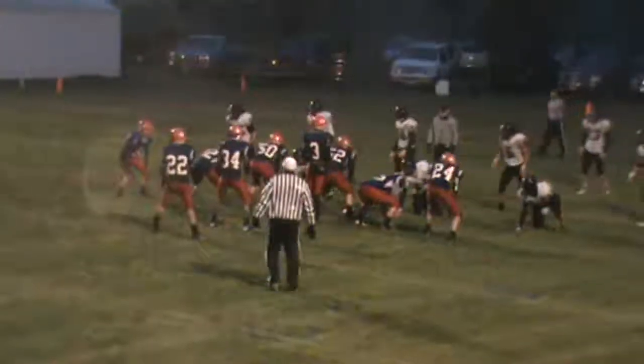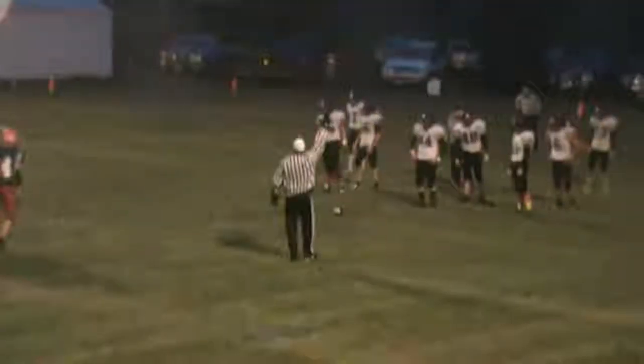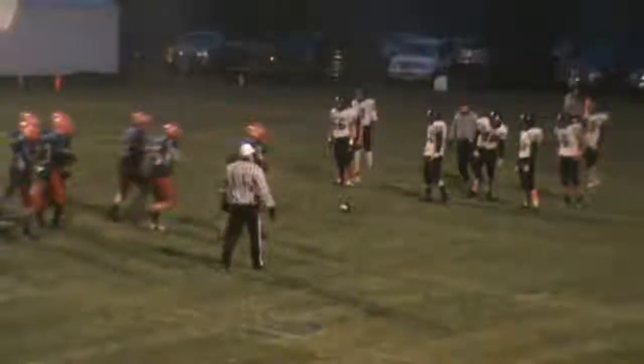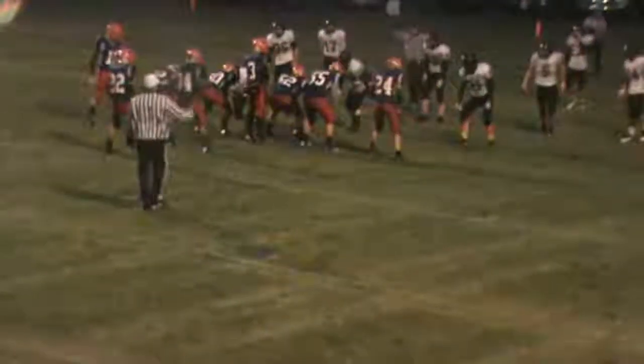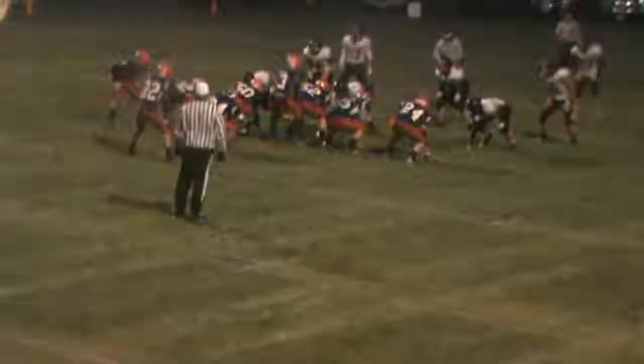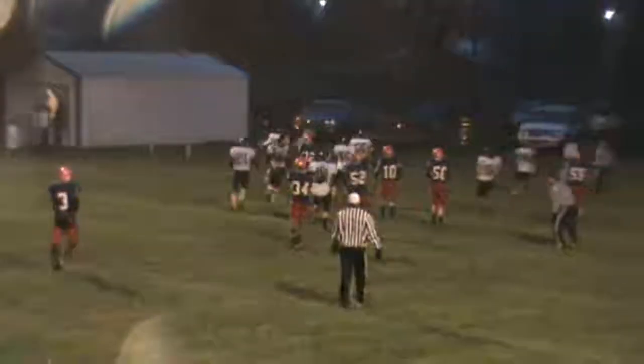Fourth and about 12. Back to punt is Damon. Davis. Punt into the wind, goes up and comes down at the Blackhawks 37-yard line. Patriots first possession here from the 37 of the Blackhawks with 10:24 left here in the first quarter.